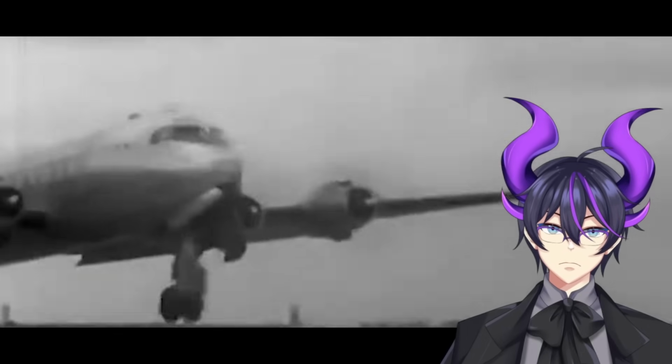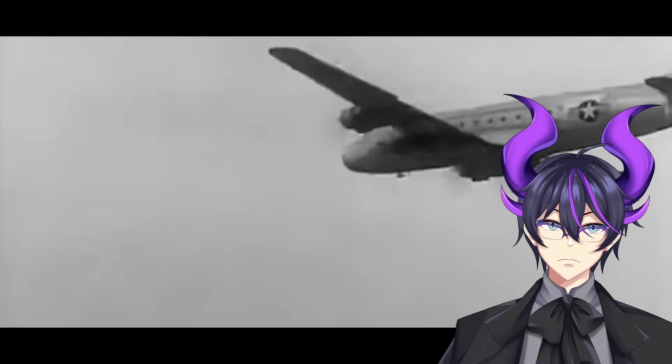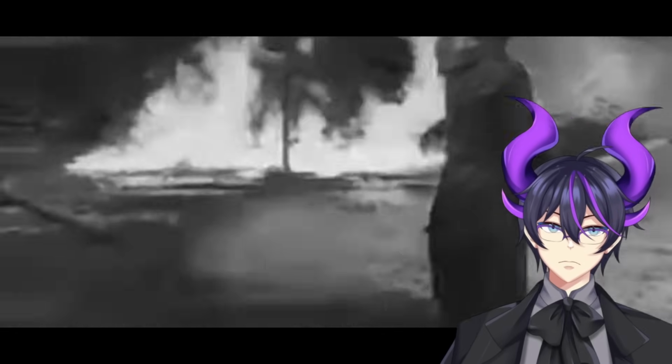and right out of the gate, it is a complete and utter shit show. They're trying to fly in planes from absolutely everywhere. It is disorganized chaos. There's planes crashing. There's mid-air collisions. It's a complete disaster. And on their best day, they're maybe able to get 1,000 tons of supplies, less than a fifth of what they need. Now, at this point, the conditions in Berlin are getting worse and worse by the day.